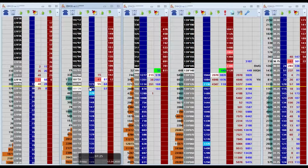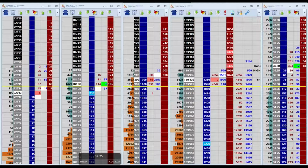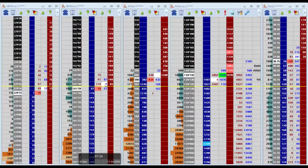I guess what I was saying is this is that swing high area. I'm going to look real quick and see if I have a moment to see where that is. Oh yeah, we got a ways to go. Still another whole handle in the 30-year. So now we're off at 30.